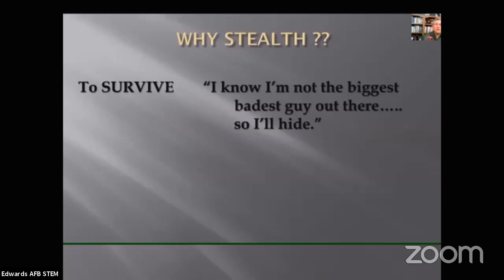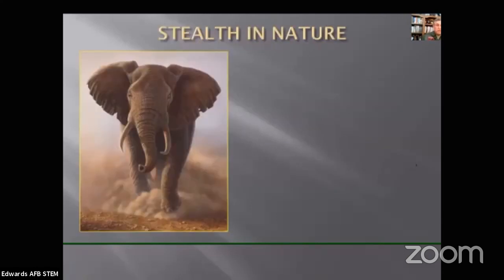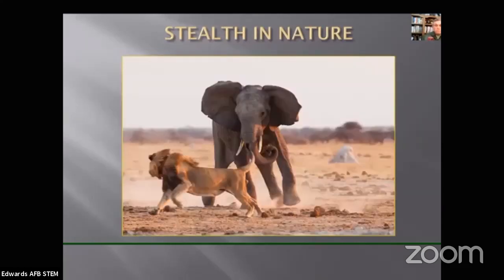Out there, so I'll hide while I do what I need to do. Or to kill. Hey, I'm hungry and I want to eat. So, you think this guy needs stealth? No, he's the biggest, baddest dude out there. And, I mean, he can even chase away the number one predator in the Serengeti by just his size and his strength.